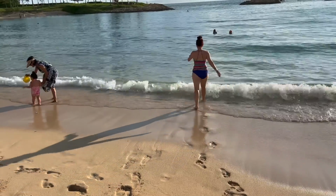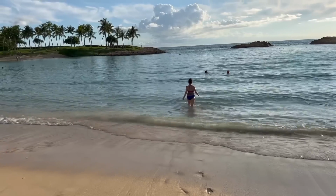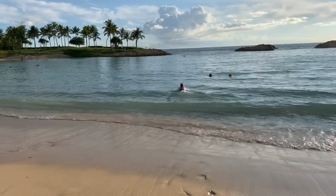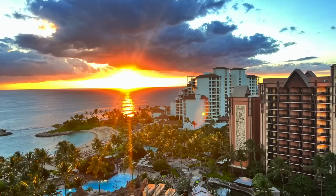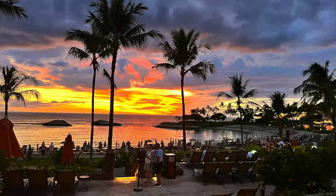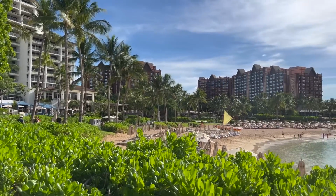Our favorite thing to do was to go down to the beach about an hour before sunset. We would watch the sunset from literally inside the lagoon. And honestly, when I think back on this trip, those moments were my absolute favorite. The sunset from here was different every night of our trip, and it's just a lovely way to end the day. I told Scott that when we retire, all I really want is to be able to be in the sea to watch the sunset every night. That's not asking too much, is it?